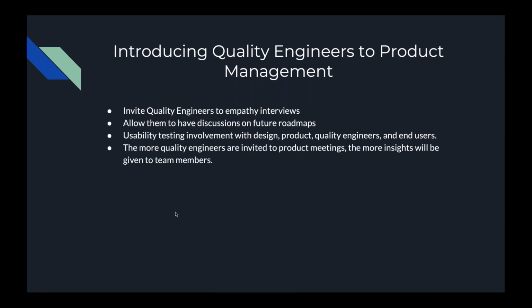So, introducing quality engineers to product management. As I was saying earlier, when I was in commercial card, we'd invite quality engineers to empathy interviews. I'm saying it depends on your organization and what sort of empathy interviews you're doing. As long as it's good within your culture, and if you influence the culture, it'll help drive those future conversations down the road to say, okay, we've had these empathy interviews with these clients. These are the pain points we saw.